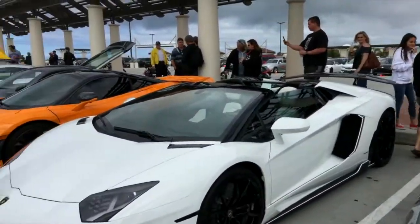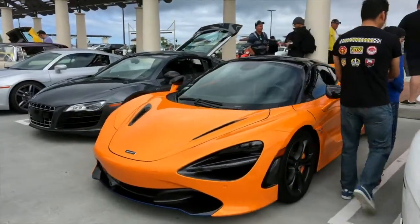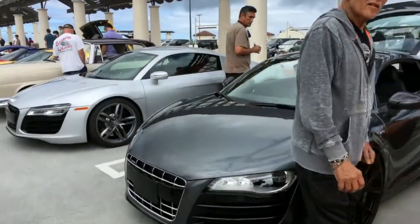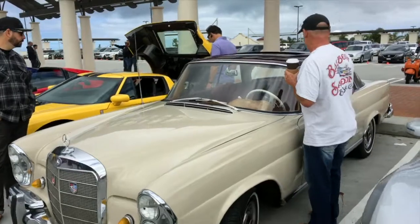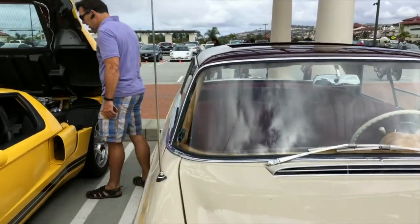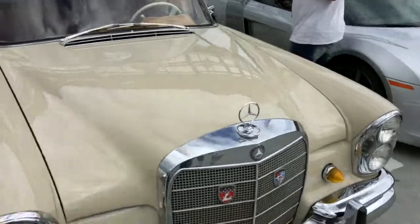Next to it, we've got a Lamborghini. Looks really great in this white colour, Spider. Next to it, a 720S in that really nice papaya orange. Looks gorgeous. An Audi R8 in a V10, another R8 next to it. Next to it, a really classic Mercedes. We've seen this car here before. Really, really beautiful looking car. Just beautiful color combo. Really nice interior as well. Just such an incredible piece of motoring history here. Really great looking car. So timeless and elegant.